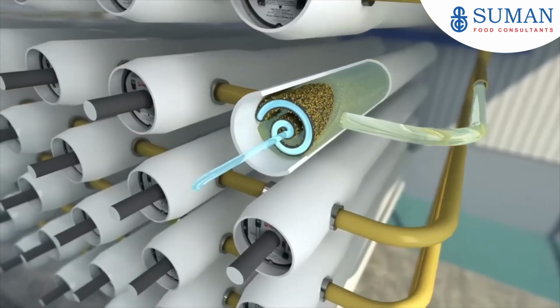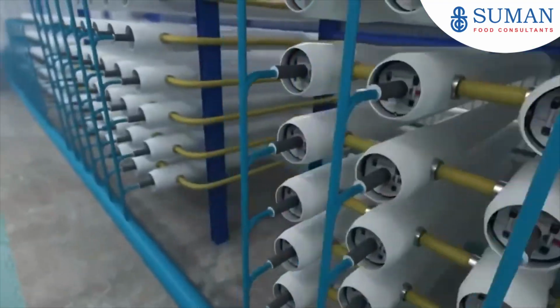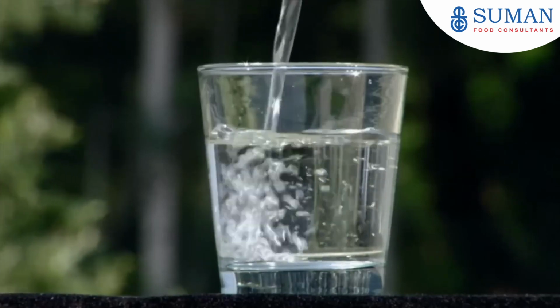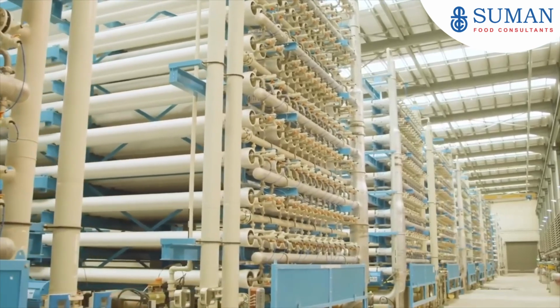99.8% of the salt is removed, and what comes out is pure water. The desalinated water is collected from a pipe. 2 liters of salty seawater produce 1 liter of fresh water and 1 liter of water with double the salt concentration. The plant staff monitor each of the 10,000 membranes in the system.